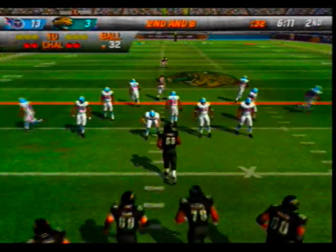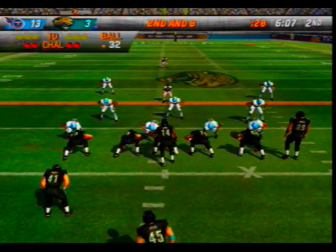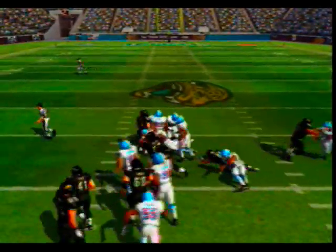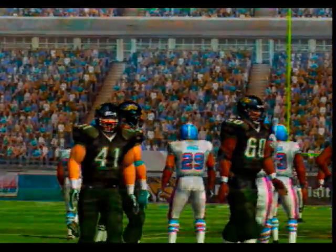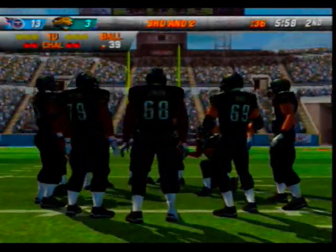Second and 8 coming up here. Ball on the 32-yard line. Go up to the tailback. Griffin is there for the tackle at the 39-yard line. Now they've got to keep going at it. They can get that defense tired and on its heels. These drives will get longer and bigger as the game goes on.